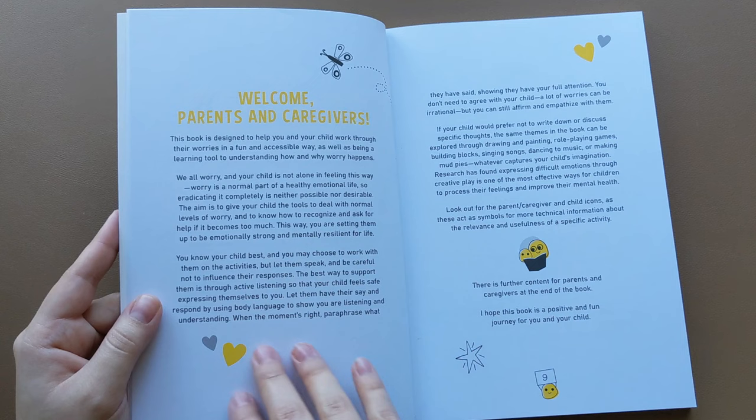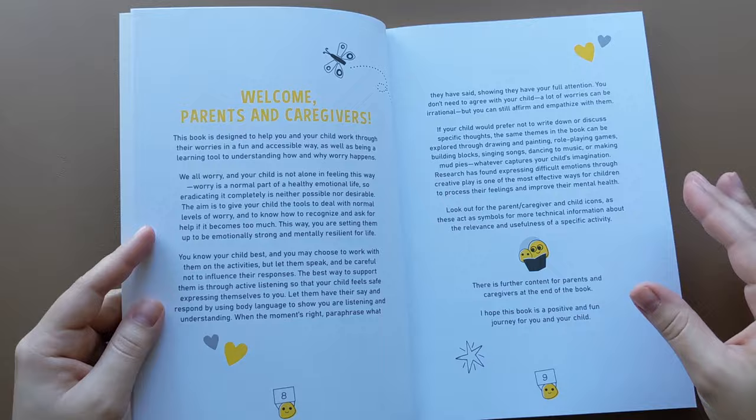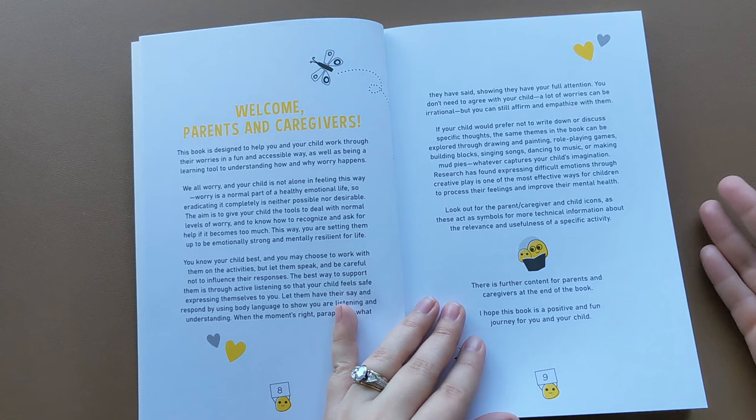It talks about how the best way we can support our kids is through active listening and then paraphrasing what they've expressed back to them. So showing that we're really trying to make an effort to understand where they're coming from and empathize with them.